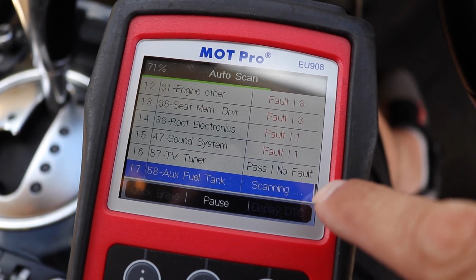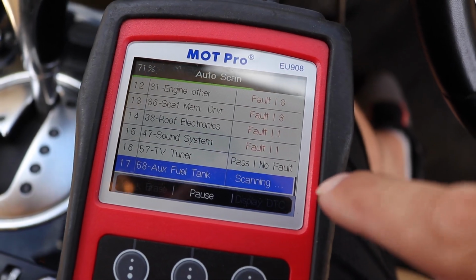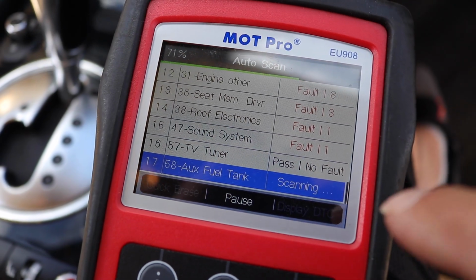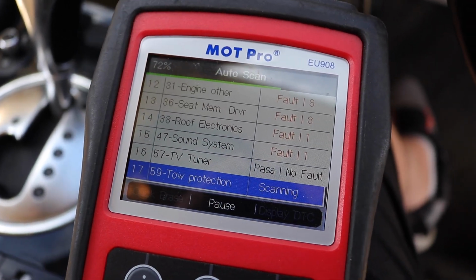So far, the TV tuner is the only thing that's passed with no fault. I'm not quite sure why that makes me laugh, but it does. So brilliant, the TV works. I don't know why I find that so funny, but I do.